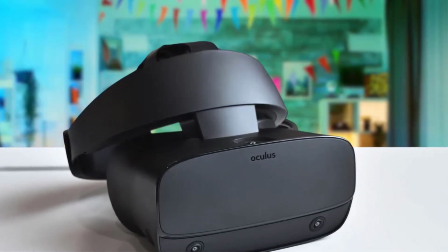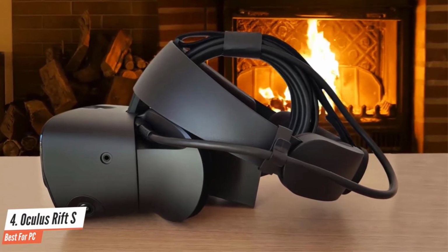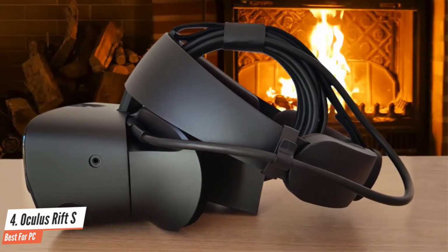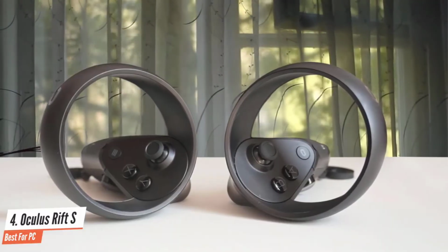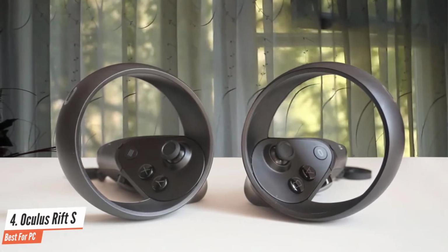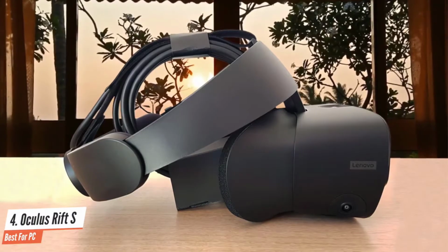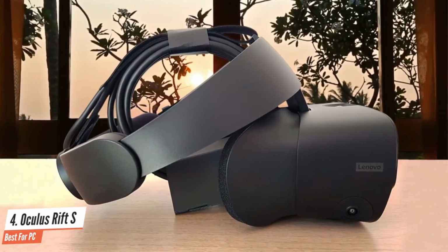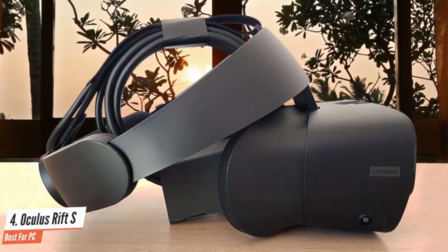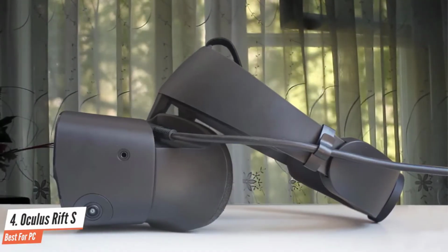Number 4. Oculus Rift S. Best for PC. When Oculus first started out as a company 3 years before debuting the Oculus Rift S, founder Palmer Luckey had a vision that virtual reality was headed for integrated mainstream fame. To that end, he kickstarted the Oculus Rift, one of the first head-mounted displays for VR. His production company Oculus would later make head-mounted displays, or HMDs, for Samsung, the Samsung Gear, but the Oculus Rift was smartphone agnostic, which meant that it could run without a smartphone slotted into the headgear.